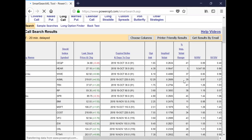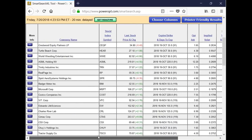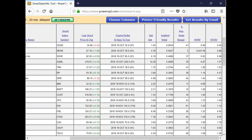There we go. All right, so now I've got my percent implied volatility range. First option here on CEQP, October 35, 41%. 37% here for WWE and so forth. Now, I see the percent implied volatility range. What do I mean by taking this with a grain of salt? Well, if the total IV for this option has been between 0.35 and 0.85, and right now it's at, well, it'd be about 0.50, let's say. That's in the 41st percentile of the range of 35 to 85.